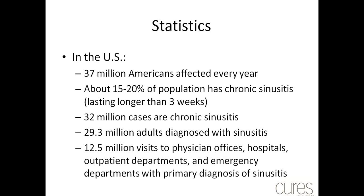About 15 to 20% of the population has chronic sinusitis, which means that it lasts longer than 3 weeks. When you have something that lingers for that long, we know that it can start to affect our work productivity or our school performance. It can make you very tired, very lethargic. So it has a real big impact on our life when we're not feeling well for that long.